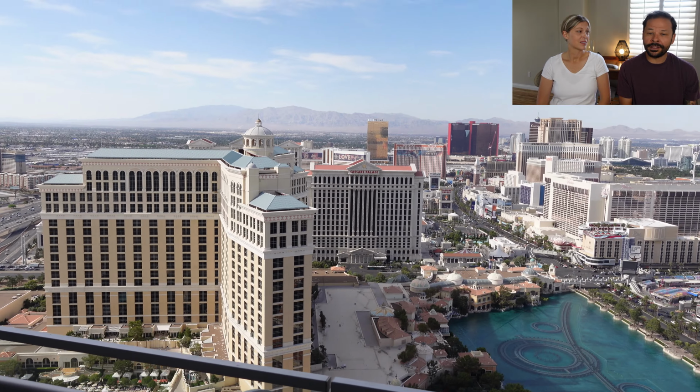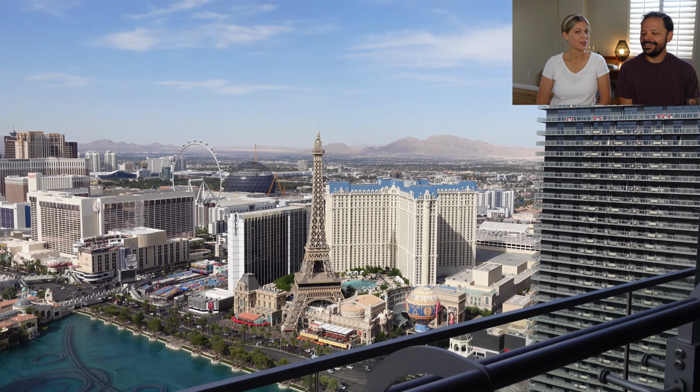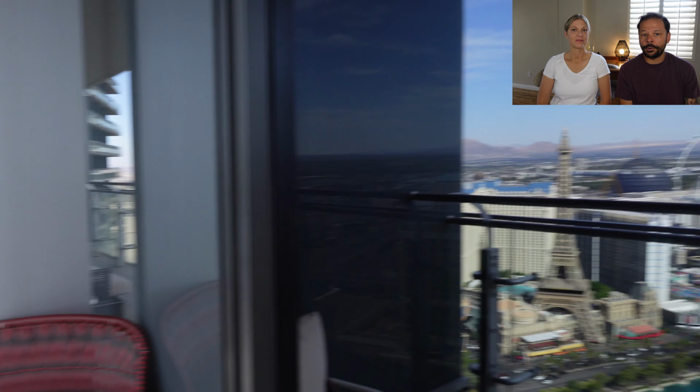We were watching the fountain show at Bellagio from the Cosmo. It was so fancy. It was crazy. I loved that room. It was my favorite. Okay, awesome. So that was the first one. Highly recommended if you're considering a room at Cosmo, and that's the aesthetic that you're going for.